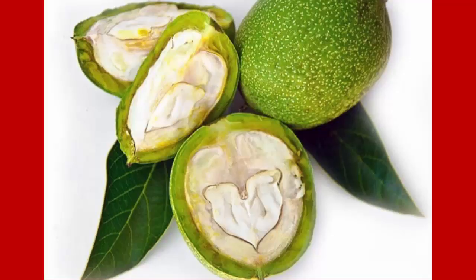To do this, you need to take 15 large green nuts, which are still very young and soft. Pluck them before the 12th of July, wash them thoroughly, and wait until the water has drained. Chop the nuts into rings and put them in a 3-liter jar.